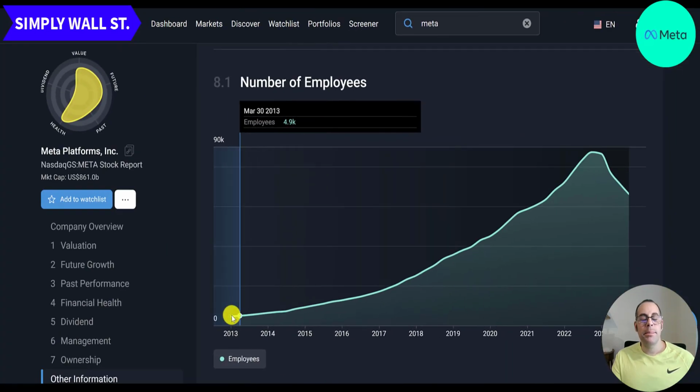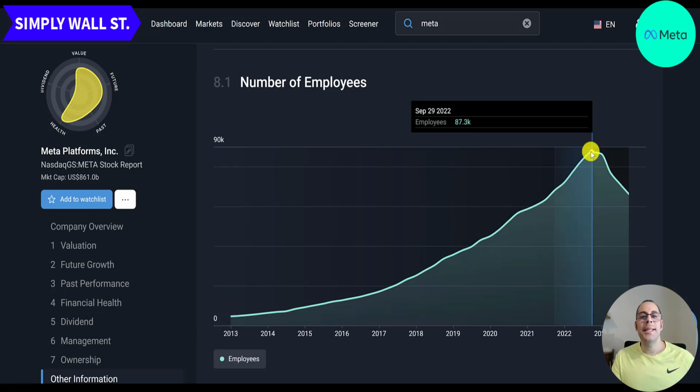They employ lots of people. It was 4,600 in 2013. It peaked at 87,000 in 2022. It is down to 66,000 in 2023.